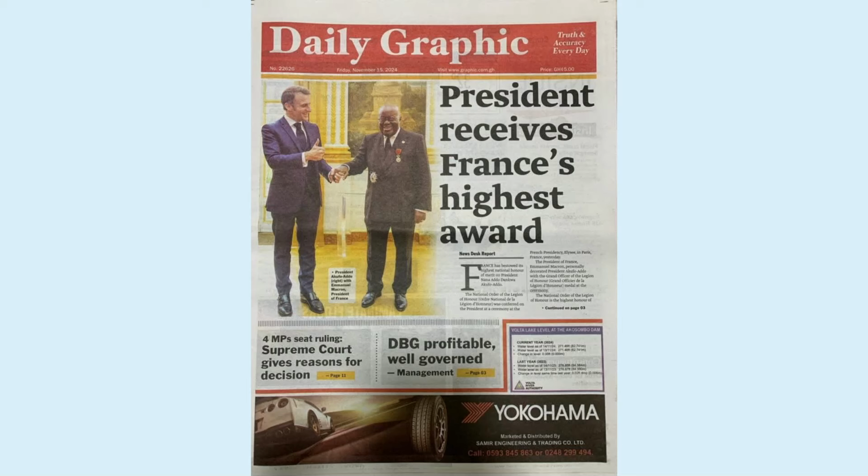Let me quickly run through some major stories in the Daily Graphic, and then I'll come to you for your reflections. The Development Bank Ghana has announced a net profit of 80.14 million Ghana cedis in the 2023 fiscal year. They said they are profitable and well-governed. Fiscal crisis, unrest herald Senegal polls, and 2016-2020 promises, Gabi versus Magdan. That's an interesting read. You should pick up a copy for yourself.